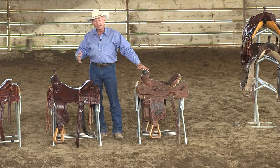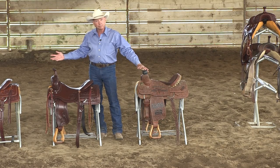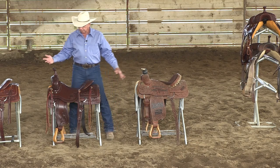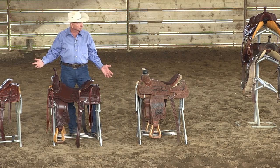To tell you the truth, any of these saddles would work well as a trail riding saddle. They all have good balance, and they're all going to fit a horse pretty darn good.